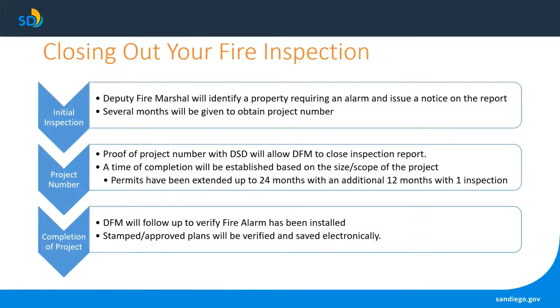So they will give you time and you can just work with them directly, figure out a time, maybe a 3 to 6 month time frame where you can go down to DSD, start working with an alarm contractor or a design professional, get something submitted to the building department, and they'll give you a project number. Once you have that project number and you've started that process, that will be enough for us to be able to close out your inspection for that year. Obviously, we're going to track this and for ultimately to get the alarms installed and completed. But the initial step is just contacting DSD and getting that project number. And that's going to be enough for the inspector to close out the report.